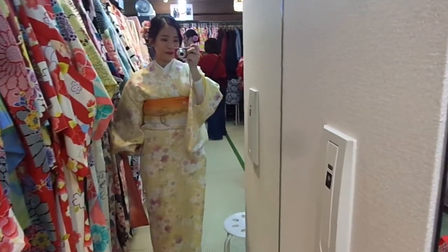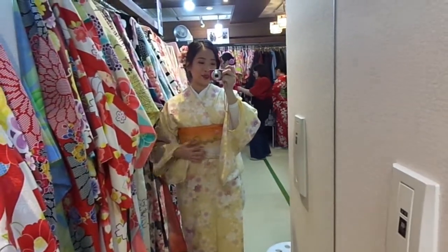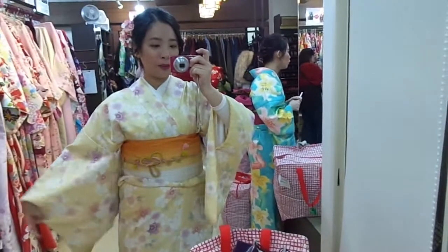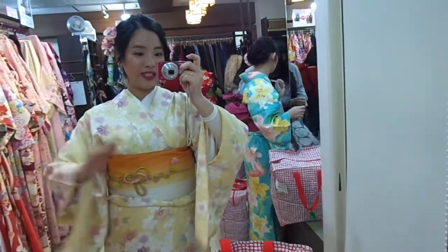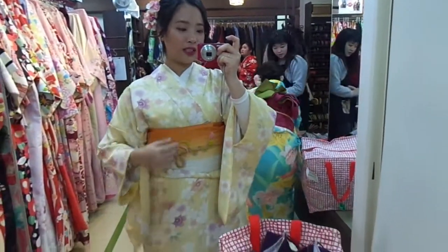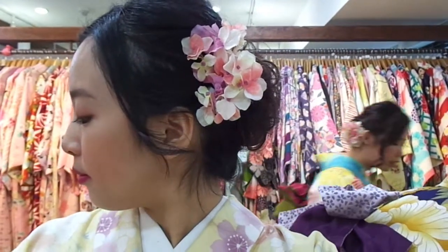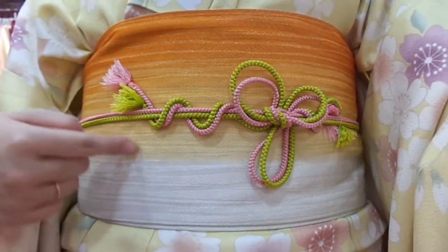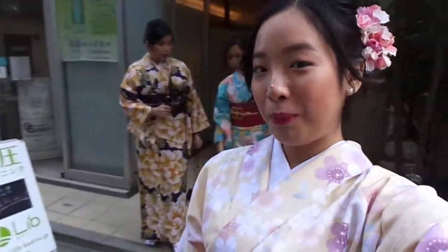So I'm in my kimono now. It's so pretty. The kimono I chose is so yellowish, got the yellow vibe, sunshine vibes. It's so nice. The details are so nice, the way it's tied. Right, so we're done, and now we are heading out for some photo shoot in our kimono. Yeah, it's so pretty.